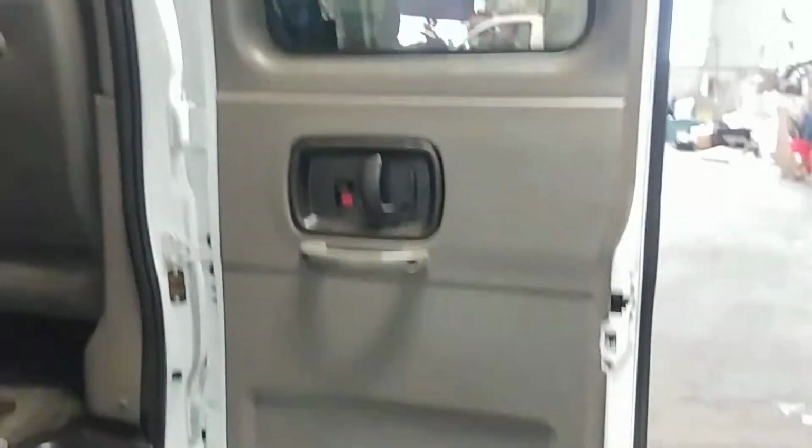Just check pictures for more details. It's a two-handed operation. I had to stick my hand in here and pull it open, but that's the way that rolls. And likewise on this side, to push that door in.